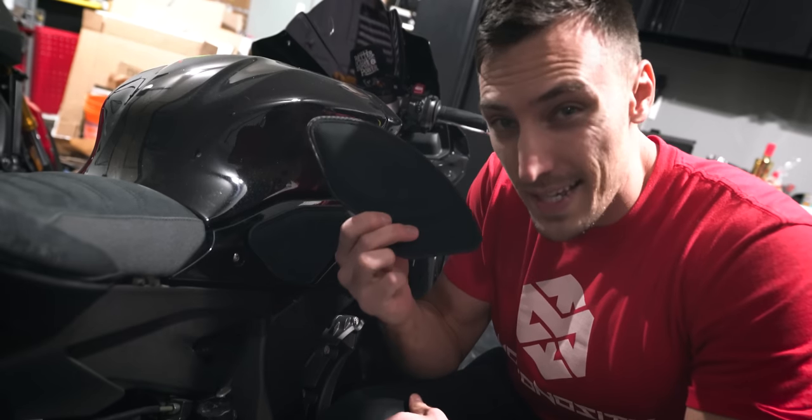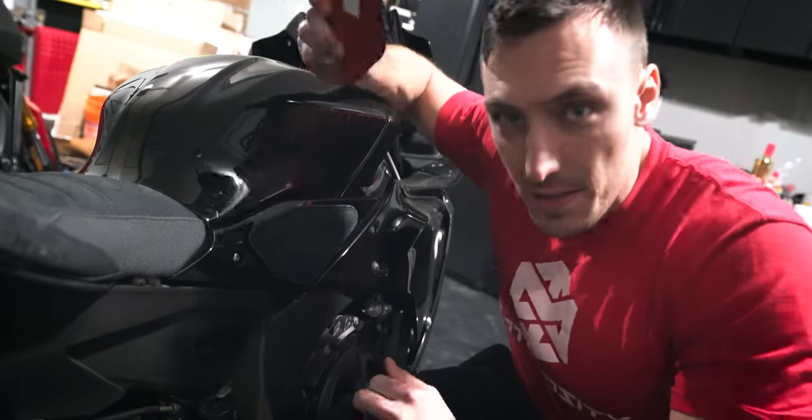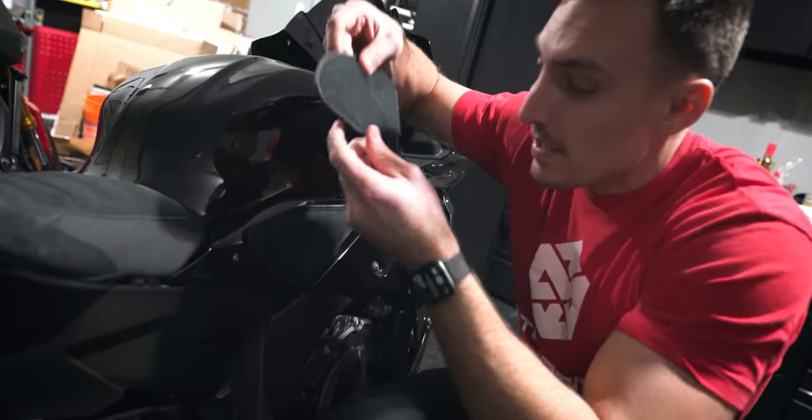All right, so I got Lubimoto's Tank Leaf now that we're gonna be putting on. And of course they're, you know, made to fit. So this is the one for the R1.